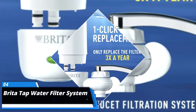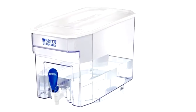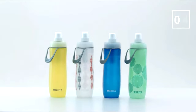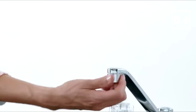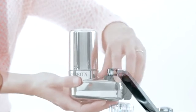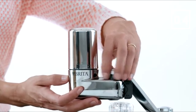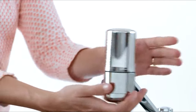4. Brita Tap Water Filter System. Brita has been a household name for filter technology for many, many years, and they still produce a great faucet filter. The Brita Tap Water Filter System delivers clean, tasty water with simple installation, but its best feature is the filter replacement sensor and indicator. The faucet's red-green light provides a helpful reminder for when you need to change filters. Each filter is good for up to 100 gallons before needing replacement. A reputation for reliability, combined with its performance, makes this an easy faucet filter to recommend.